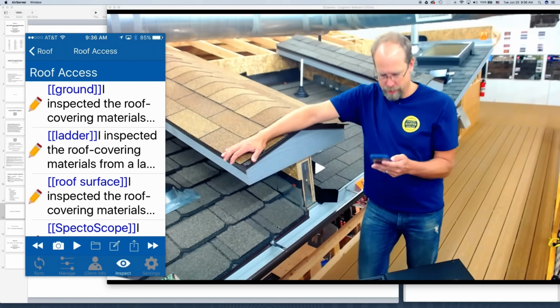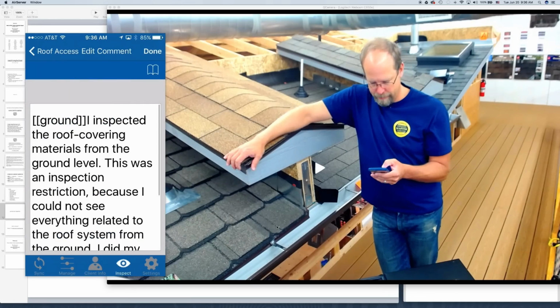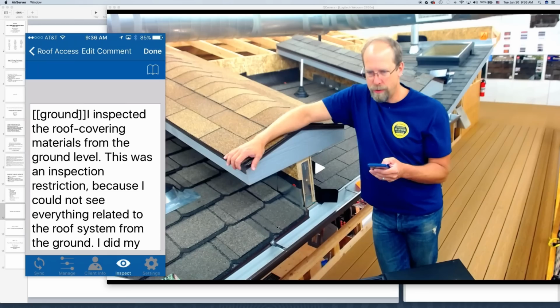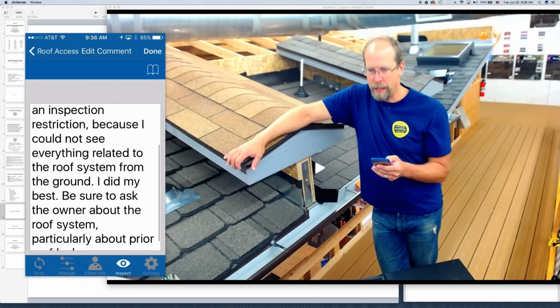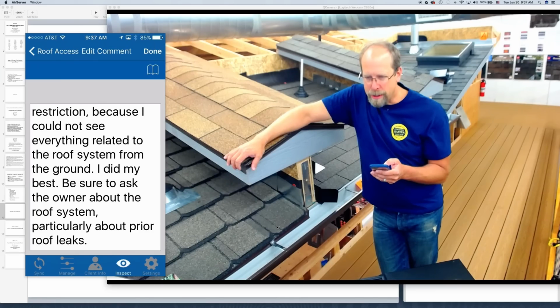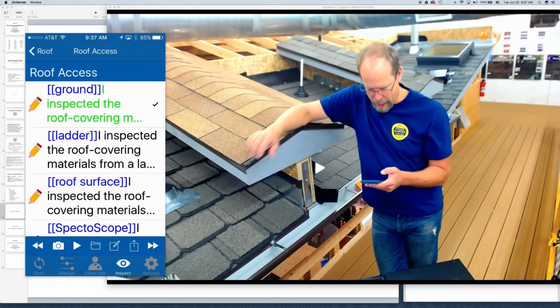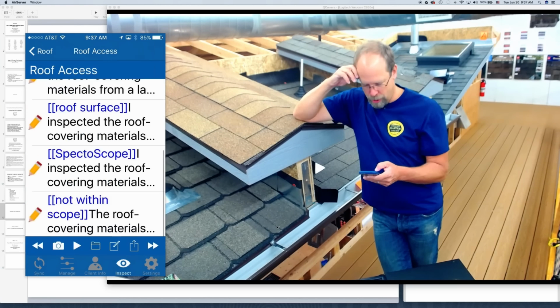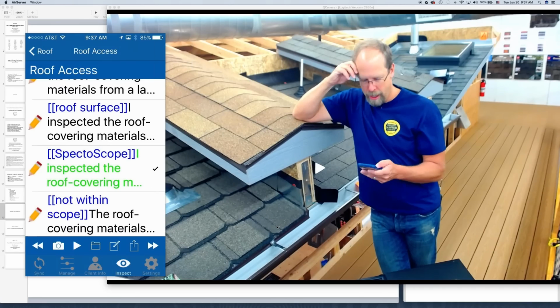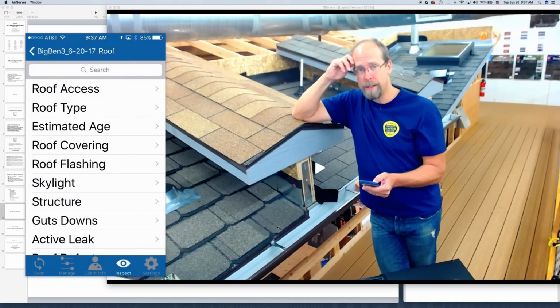So ground is where I'm going to inspect the roof from. And it says, I inspected the roof covering materials from the ground level. This was an inspection restriction because I could not see everything related to the roof system from the ground. I did my best. Be sure to ask the owner about the roof system, particularly about prior roof leaks. So that's what I want to say, that I inspected the roof from the ground. I also could choose, let's say, spectroscope, which says I used a spectroscope to inspect the roof. And if I wanted to move on, it's basically just tapping to the next section.